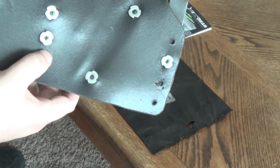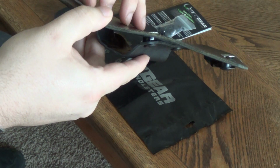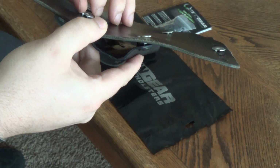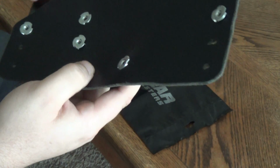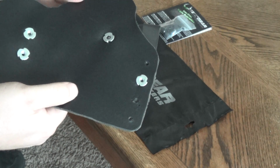And you can see that these anchors are starting to pop up and come out a little bit, and so they will dig into your skin. Like this one's almost ready to come out. And if they did pop off, you're going to have a hard time putting them back on.